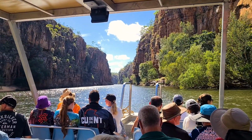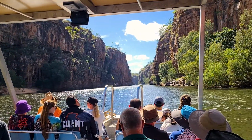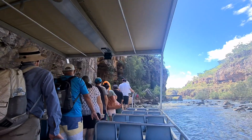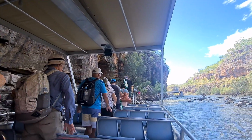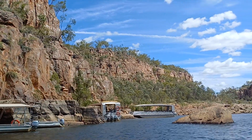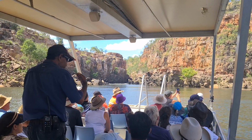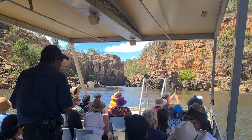The boat tour takes 4 hours and includes a visit to the lily pond for a swim. Between each of the gorges, we stepped out of our boat, walking an easy distance over well-formed paths to again board another boat. All 3 boats were comfortable, shady, with a toilet available and drinking water should you wish to top up your bottle. The commentary from the tour guide is informative and sprinkled with a good sense of humour.